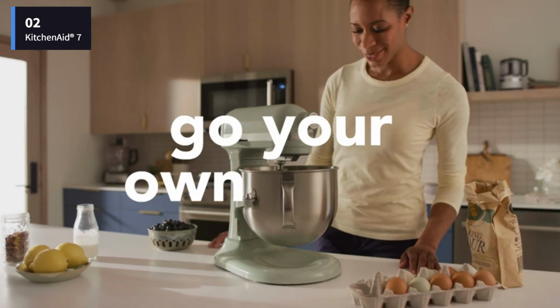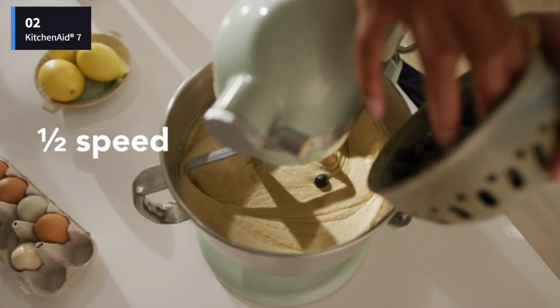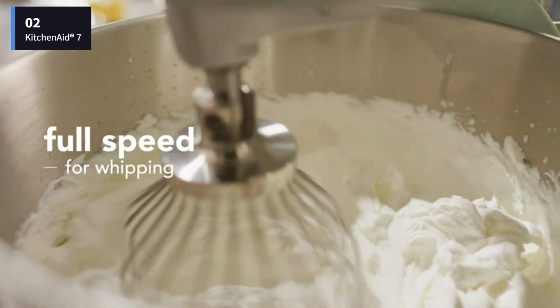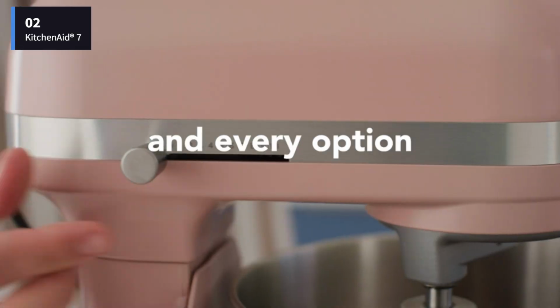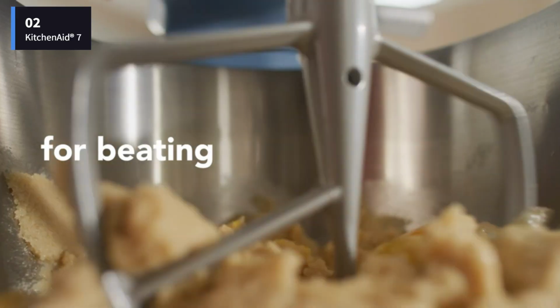Rather than the head tilting down into the bowl like with smaller KitchenAid mixers, this one uses a crank to lift and lock the bowl in place under the stationary motor. It's more stable than the tilt head design. This bowl lift model was quieter and less wobbly than the other 3 KitchenAids we tested.